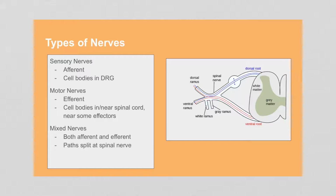I should talk about the cell bodies of motor nerves first. So there's many cell bodies in the gray matter of the spinal cord for motor nerves. There's some cell bodies that are found in ganglia along the spinal cord, and that's part of the autonomic nervous system. We see those ganglia along the spinal cord, and then it's adjacent to, not within the spinal cord. And then near the effectors, near visceral organs, again, these would be autonomic ganglia that we find near those organs.